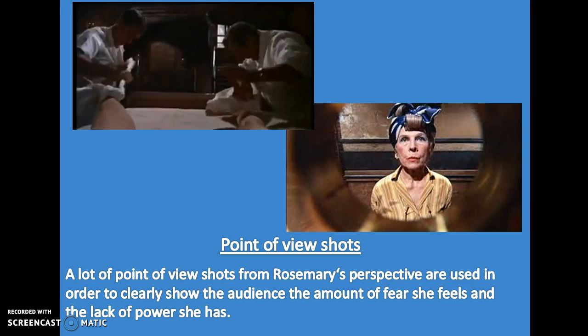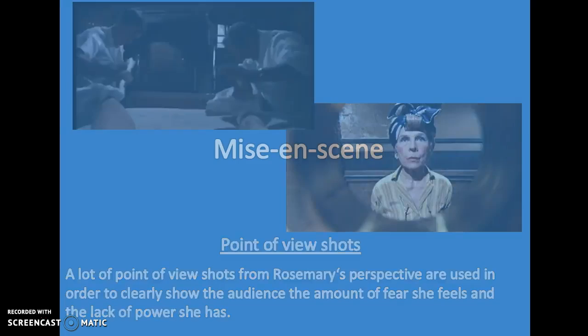And overall, the use of cinematography in Rosemary's Baby has inspired and shown me how effective different shots are in the horror genre in order to dramatize the feeling of fear for both the characters and the audience.